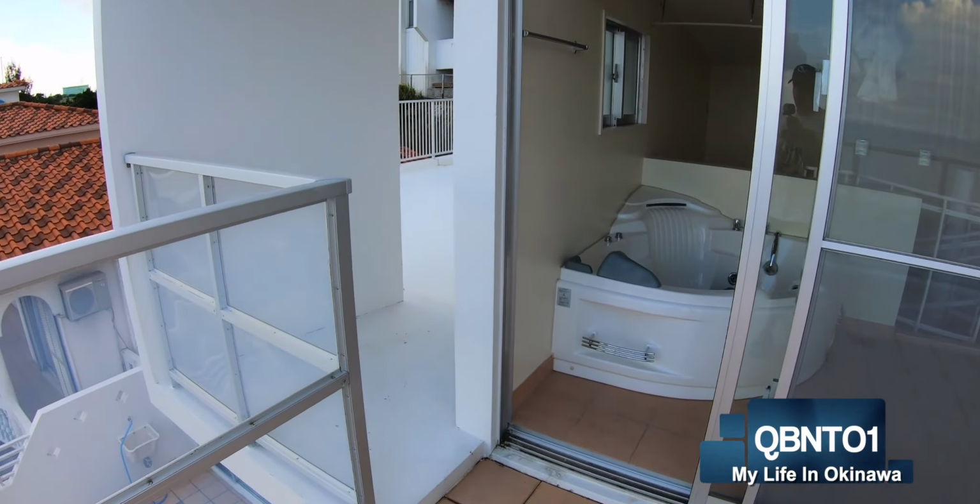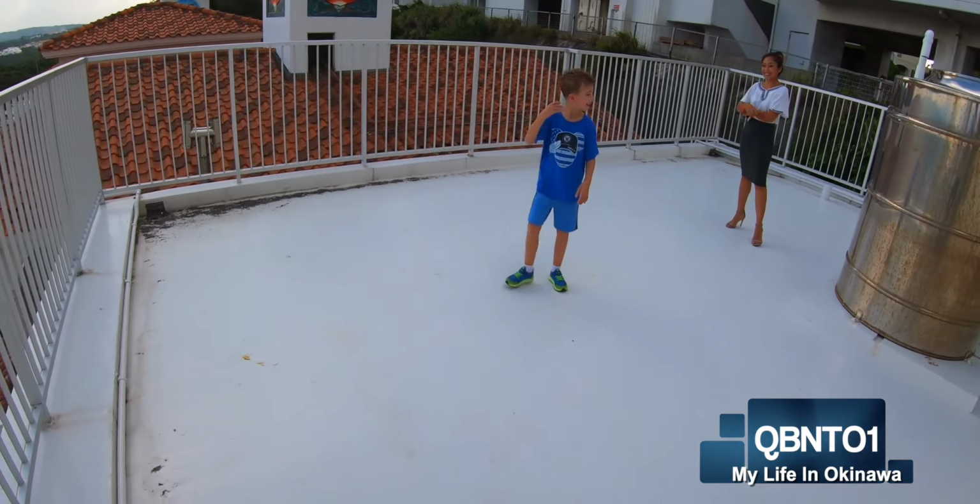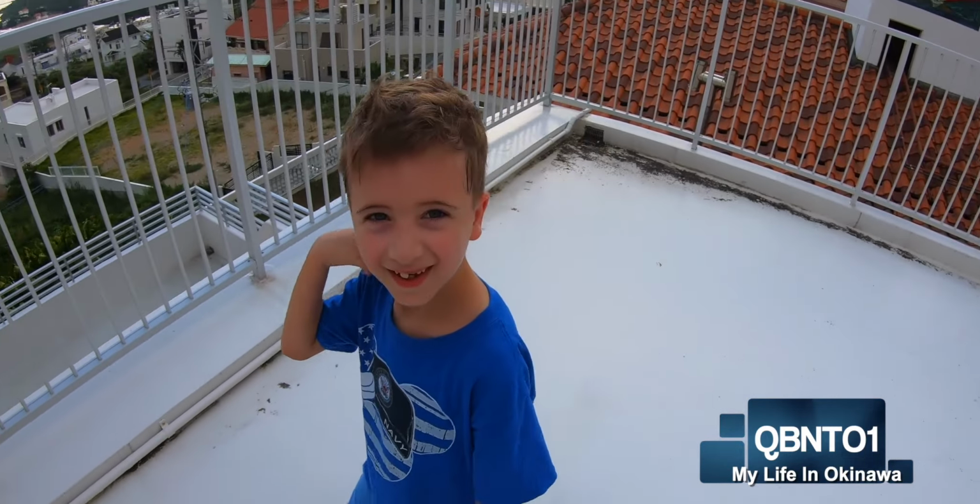Now, there's also a play area on the balcony. Here we go. Little buddy's all sweaty already? Yeah.